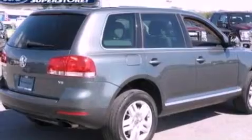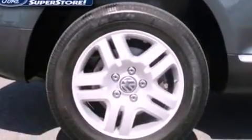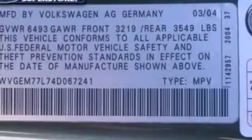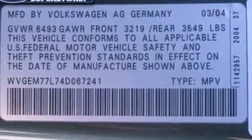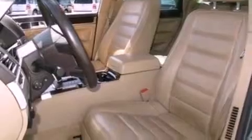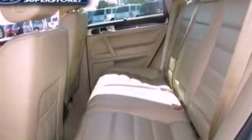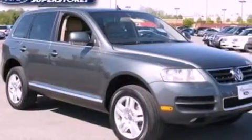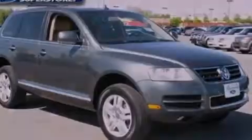The following features are also included: memory settings for the seat's positions so you can recall your favorite alignments with the push of one button, air conditioning, cruise control, a CD player, a security system, front fog lights, roof rails, an anti-lock braking system, an auto-dimming rearview mirror, and the leather seats provide great support and create an overall luxurious feel. This vehicle won't last long at this price.